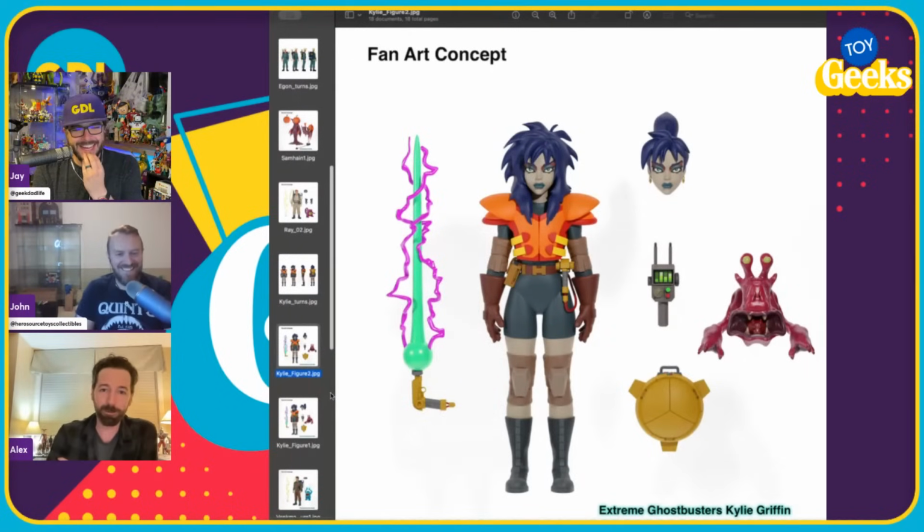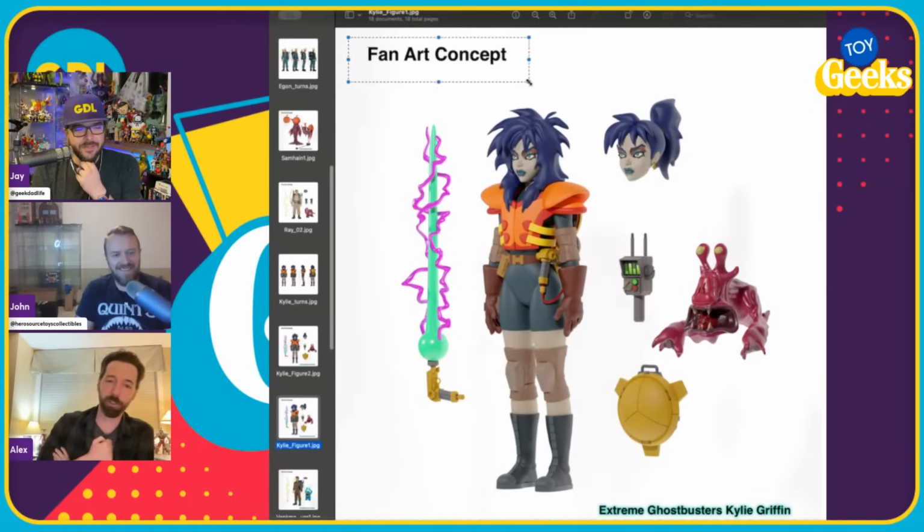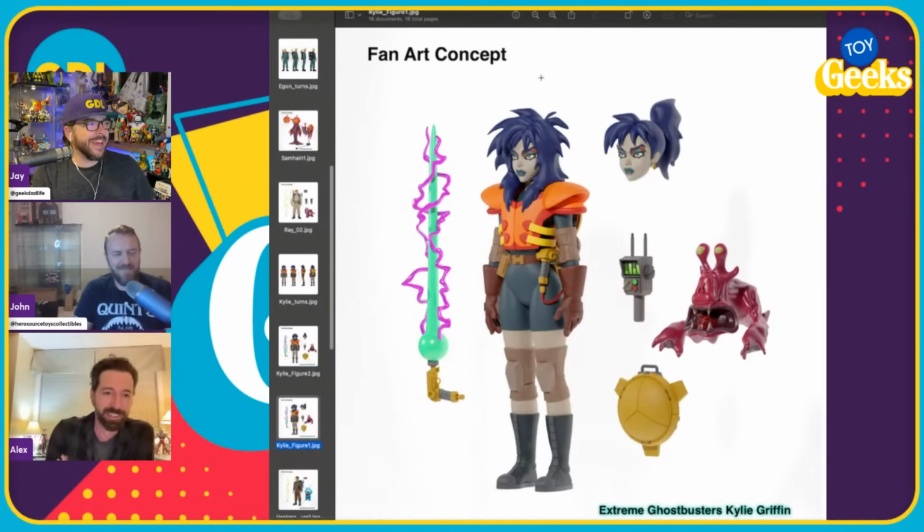I just want to see what it looks like, get this idea out, and make sure that everyone knows it's fan art, because obviously I do this professionally, and I didn't want anyone having that initial "oh my god, what is this," and then being let down when you read the fine print. So I wanted to make it at least large print.